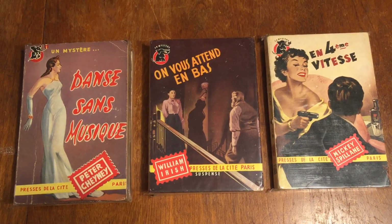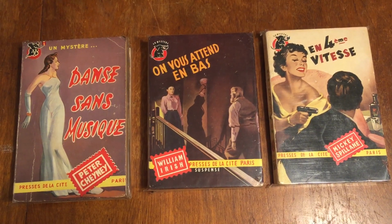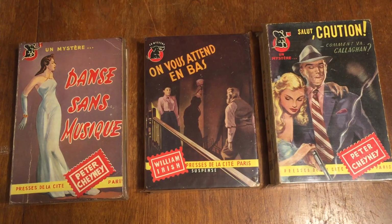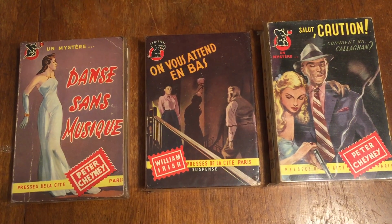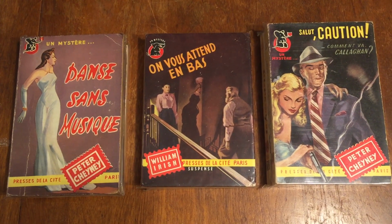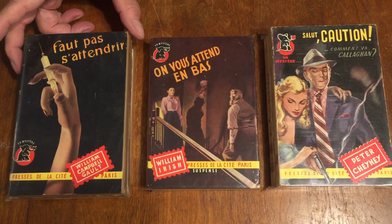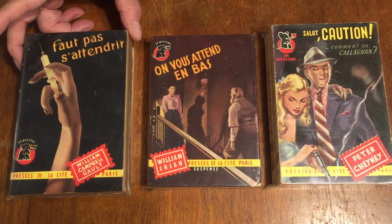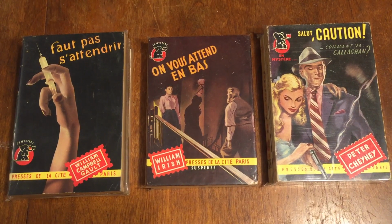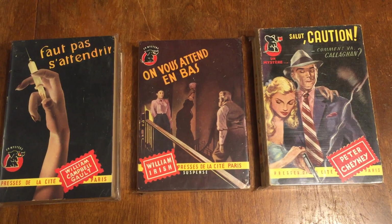This is Salute Caution, a Slim Callahan novel by Peter Chaney. And this one is number 141, and I don't know the title. Can't tell what book it is, but it's by William Campbell Galt. And my copy is signed by Bill Galt, who I knew, and I actually published some of his stories in one of his books in my Gryphon crime series years ago.